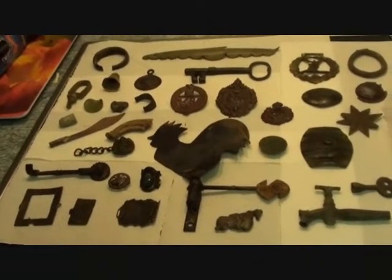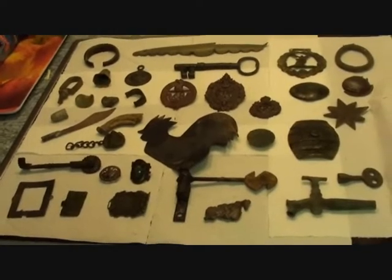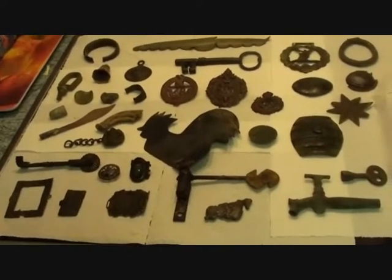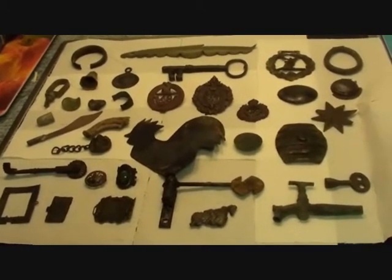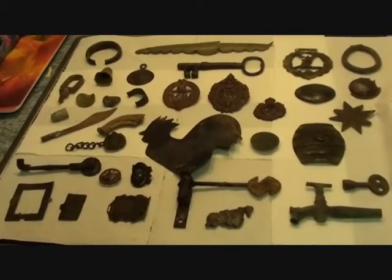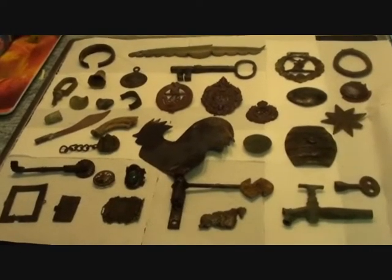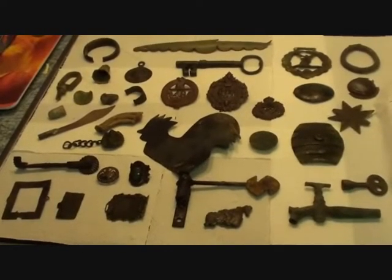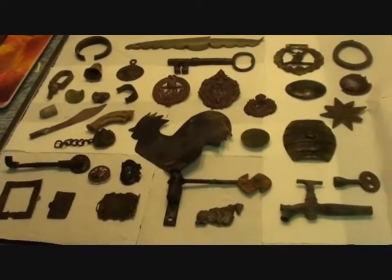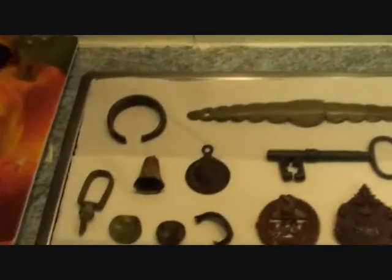Hello. It's snowing today, so I can't get out. So what I thought I'd do is have a look at a few of the bronzes that I've got over the last 12 months. I found them very entertaining and very educational, and thank you very much to everyone who's emailed and commented and told me what a lot of this stuff was, because I didn't know. So let's start at the top left, where I usually do.